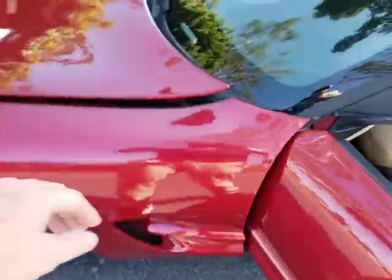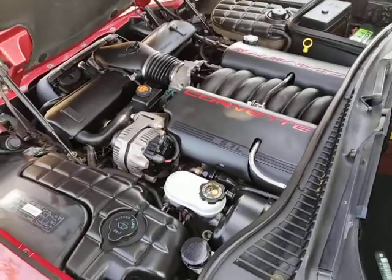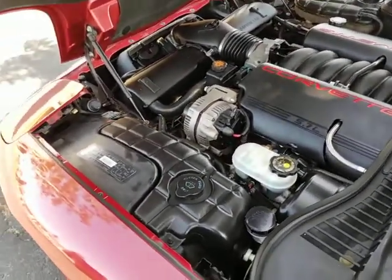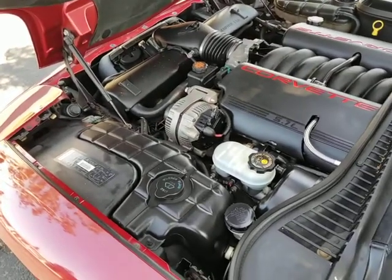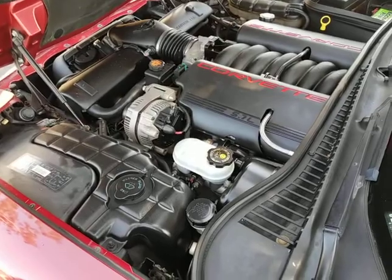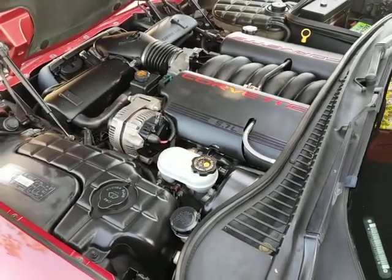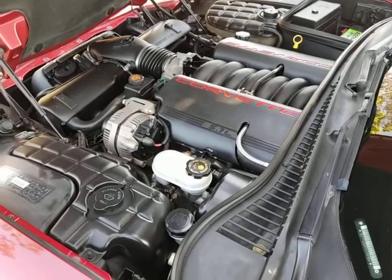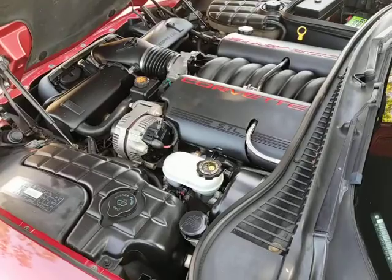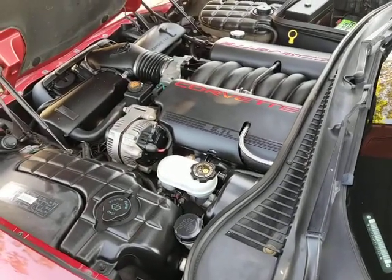Last but not least, the engine. Engine runs very well. Like I said, I've been driving it around for the last month or so, and it always starts right up, runs good, charges good. Engine doesn't make any noise. It's quiet. I had the oil changed, obviously, when they did the oil pan on the engine, and no check engine lights or warning lights on the engine.